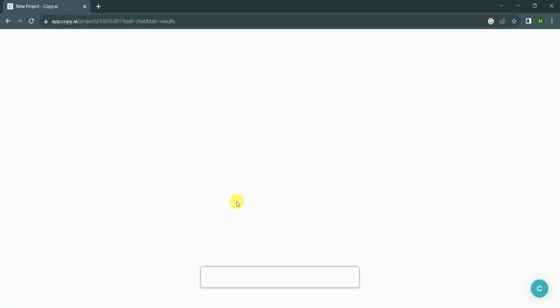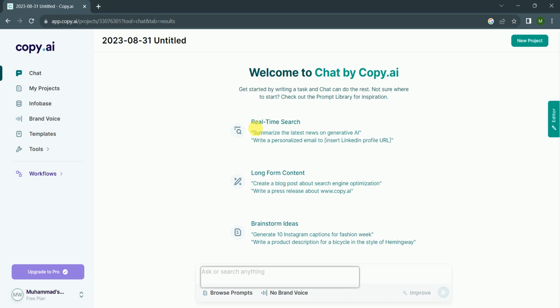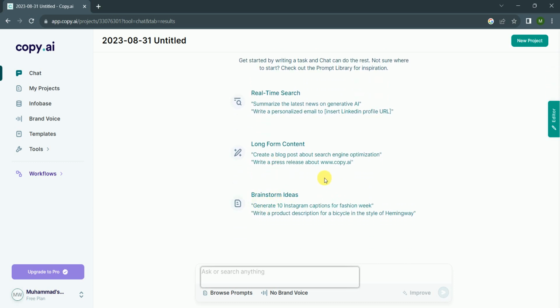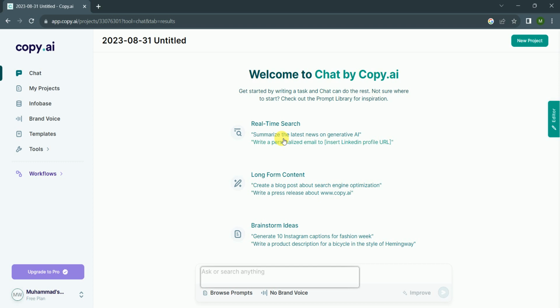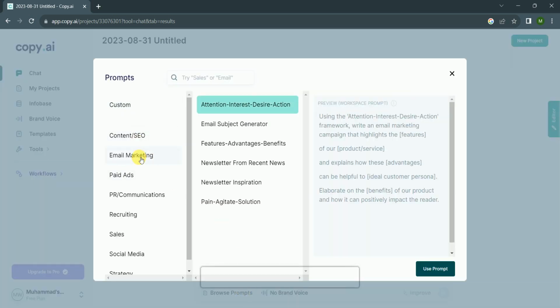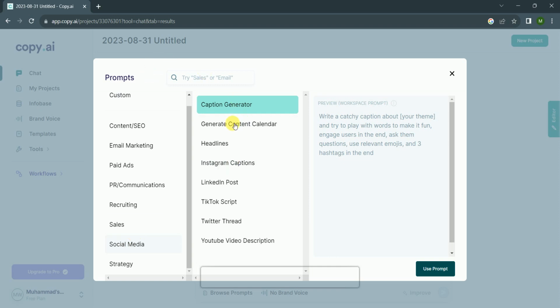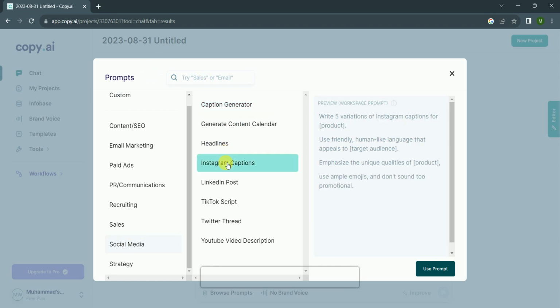It gives options like brainstorm ideas, long form content, or real time search. So I click on browse prompts. I want to make a copy for social media, and I want to write Instagram captions. So I click on this and use this prompt.